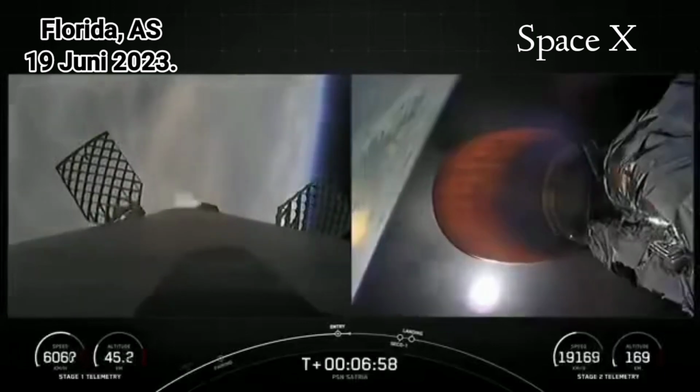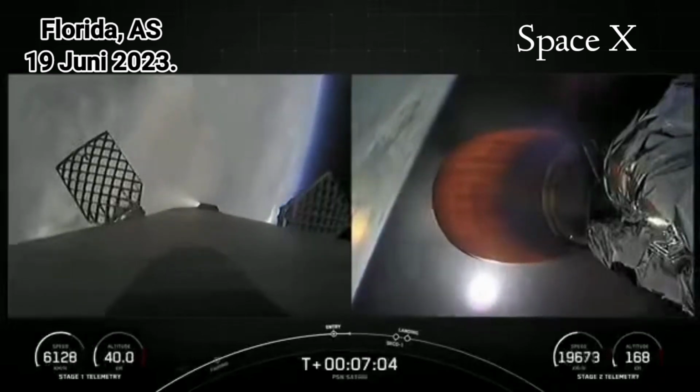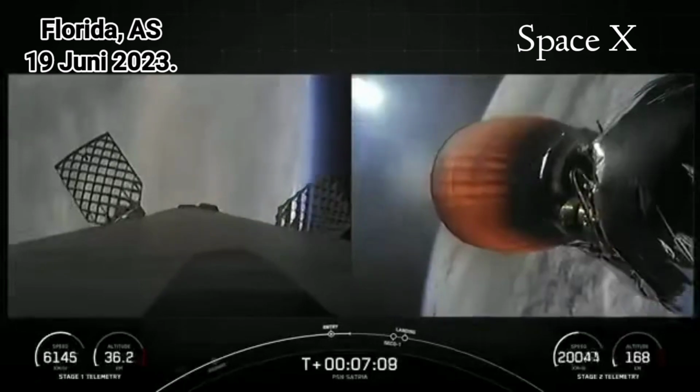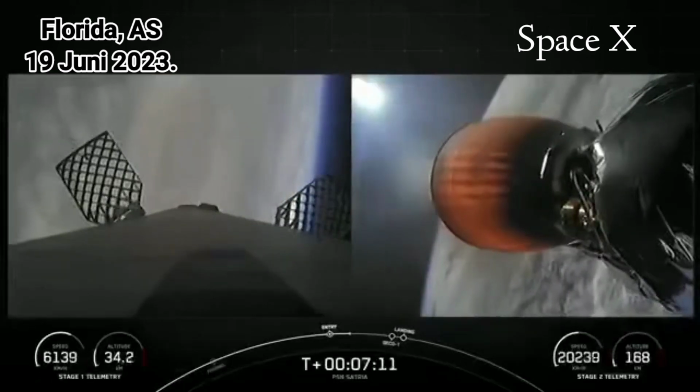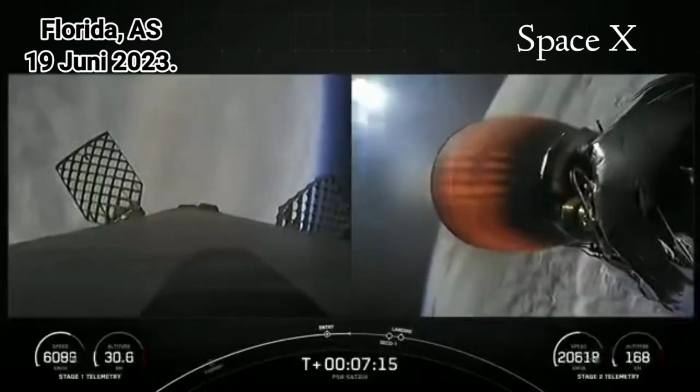Now, with confirmation of entry burn shutdown, we have one last burn before the first stage attempts to land on our drone ship, and Stage 1 FTS has saved. And that is the landing burn. During the first stage landing burn, a single Merlin engine, E9, will relight and slow the vehicle down for its landing attempt on our drone ship, A Shortfall of Gravitas.